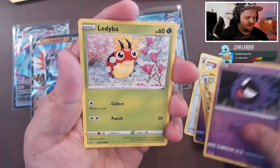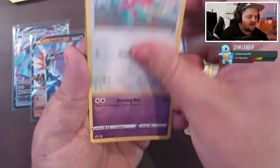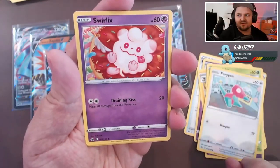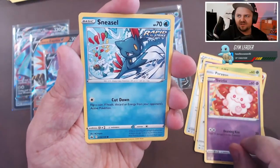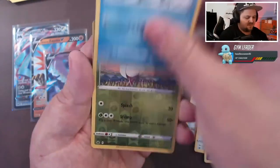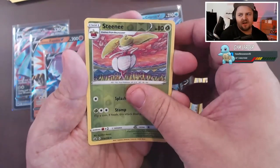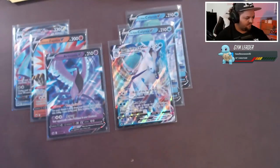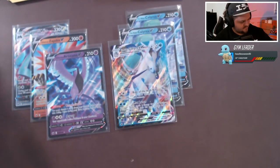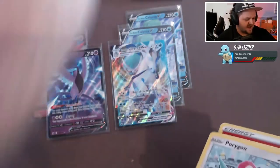Ghastly. Being all creepy like we like him. Lediba. A Porygon. Swirlix with that draining kiss, gonna suck your soul. Fruit Ninja Sneasel. Reverse Holo Steenie, that weird trippy art, and a Sawsbuck. Friggin' giant deer, Bambi's dad.